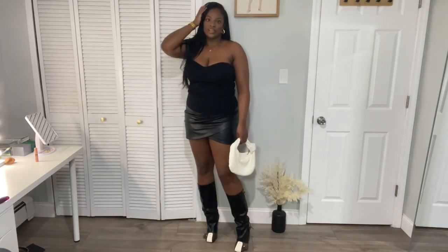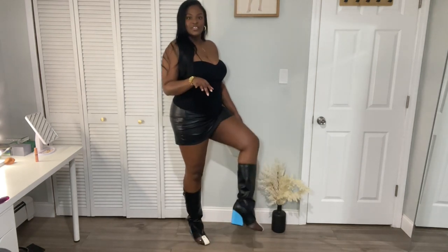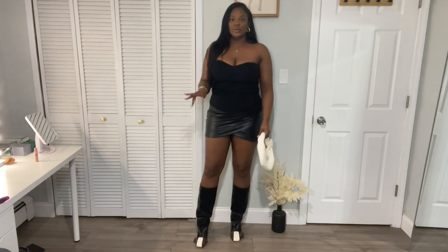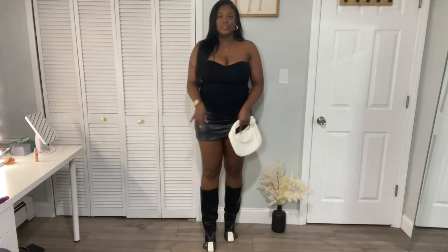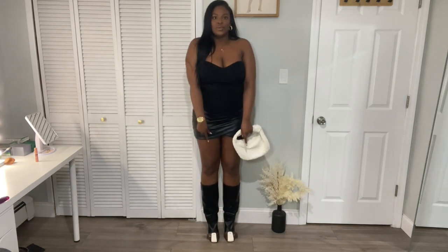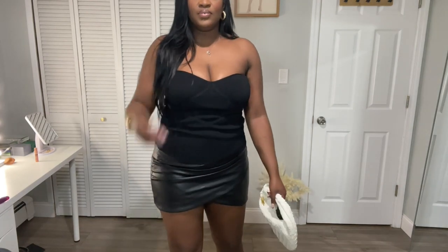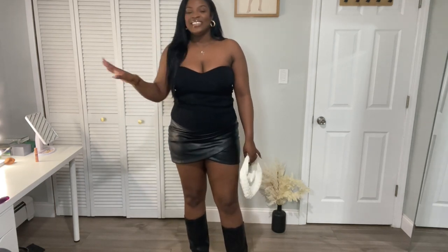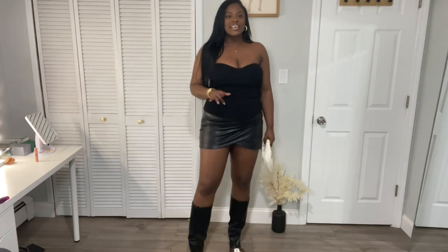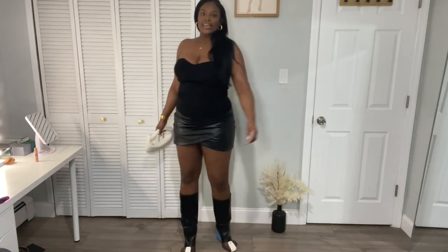In this case, the boots will be the star of the show since we have on all black. And like I said, I'm still gonna wear the white bag just to play off of the white strap in the boots. So I also think this is a very cute outfit. I love an all black outfit. I'll wear all black till the day I die. That's my thing. So to be very honest, I might just wear this to the club. Very cute. I like it.